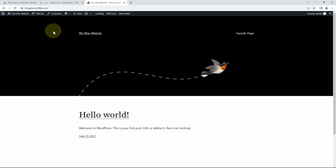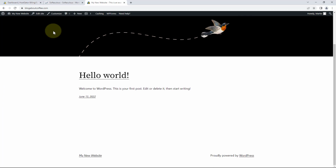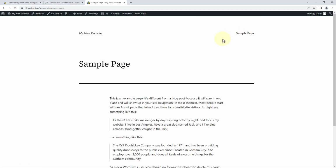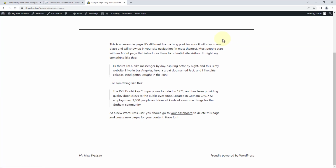And don't worry if yours looks a little different than mine, as sometimes they change up the default theme. But either way, it's just going to have some demo content on it for now, but it's ready for us to start customizing and adding content to.